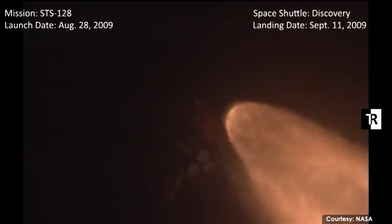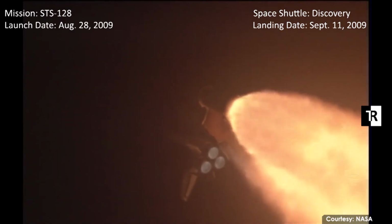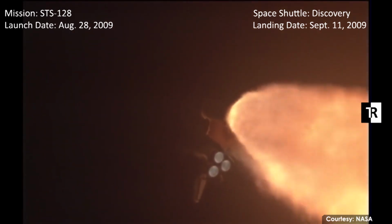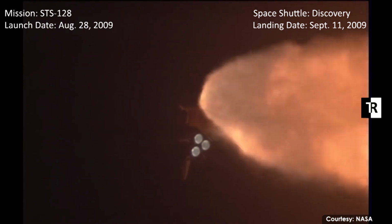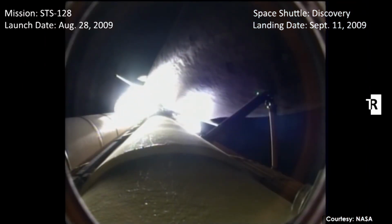Discovery. Copy, go ahead, throttle up. The throttle up call acknowledged by Commander Rick Sturckow, joined on the flight deck by pilot Kevin Ford, flight engineer Jose Hernandez, and Pat Forrester. Seated down on the mid-deck are Danny Olivas, Christer Fuglesang of the European Space Agency, and Nicole Stott, hitching a ride for 3 months on the International Space Station.